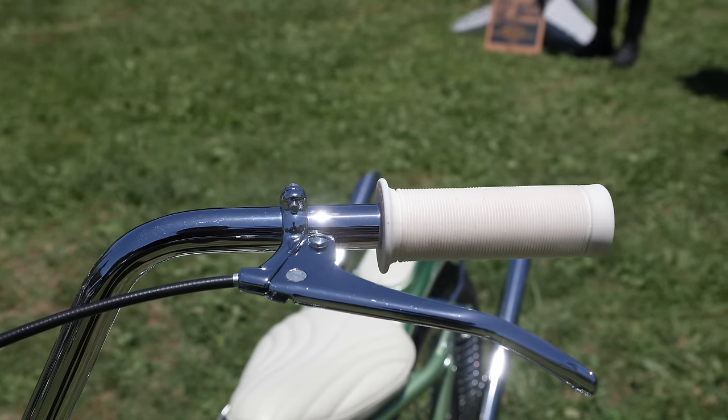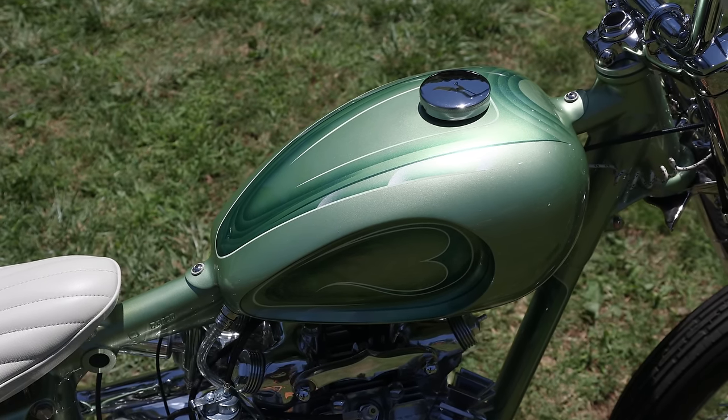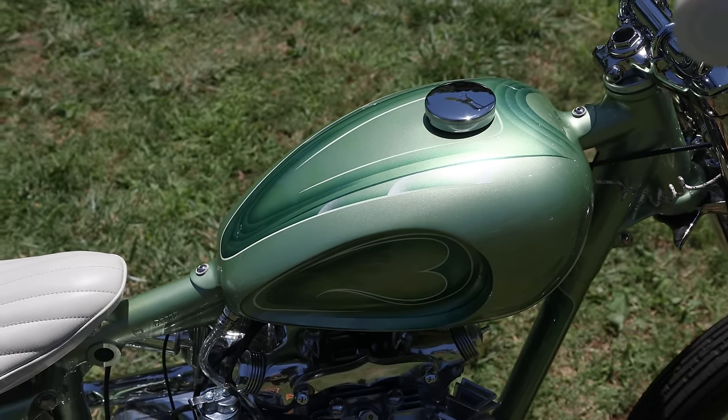And then we had a good friend, Nathan Sykes, do the paint, and that was really awesome. He's really cool to work with and executed exactly what we wanted perfectly.